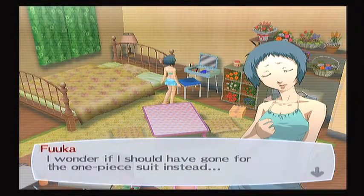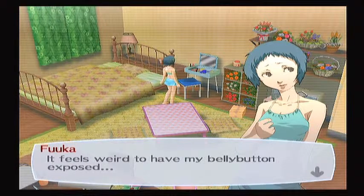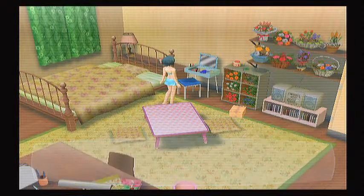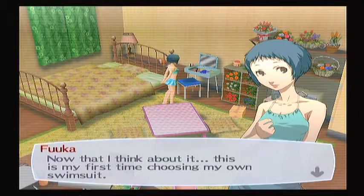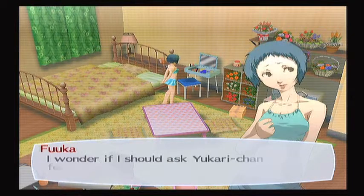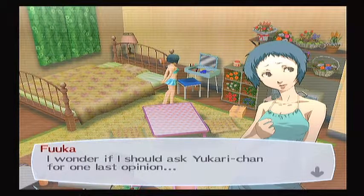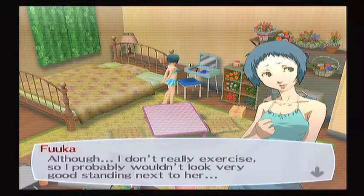I wonder if I should have gone for the one-piece suit instead. These halter-top bikinis look almost like underwear. It feels weird to have my belly button exposed. Now that I think about it, this is my first time choosing my own swimsuit. But there wasn't much of a selection with the one-piece ones. I wonder if I should ask Yukari-chan for one last opinion. Although, I don't really exercise, so I probably wouldn't look very good standing next to her.